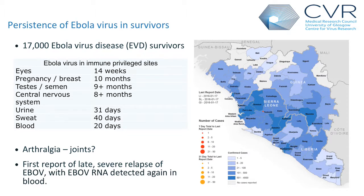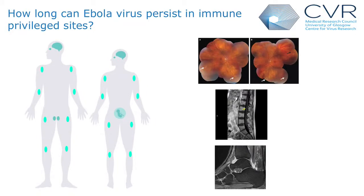So, Ebola virus disease: there are many survivors, over 17,000. We know that it can persist in immune-privileged sites. We don't really know for how long, because these are often the length of the study that's being carried out to monitor how long. We don't know whether Ebola virus is found in joints. I wish I'd got a needle in. I've heard anecdotally that people have done it in African patients and haven't found virus, but we wait to see further data on that. This is the first report of a late severe relapse of Ebola virus infection with RNA detected again in blood, and that was a big surprise for us. How long can Ebola virus persist in immune-privileged sites? I think we don't know yet. I'm very hopeful that this patient has now been cured, but we will continue to monitor the situation.